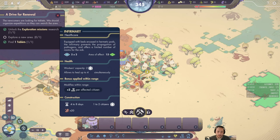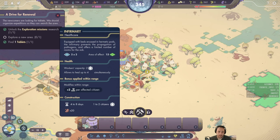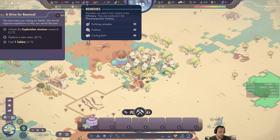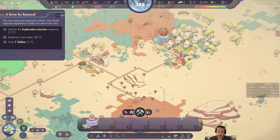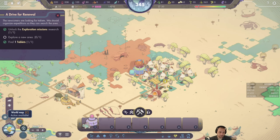So the infirmary here provides well-being to citizens within the area. And then if anyone gets sick or wounded, you can use remedies to cure them, depending on what caused them to become ill in the first place. And we now have 20 culture from that expedition.